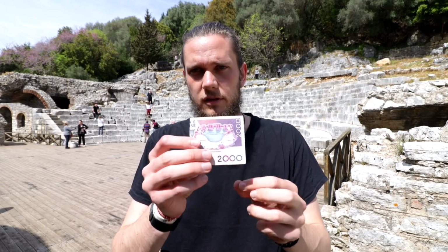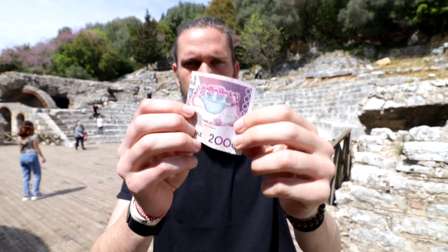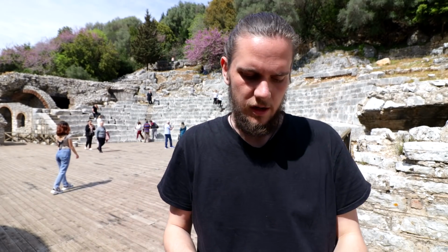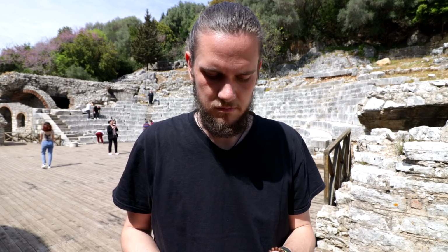On the back of the 2000 lek note is the photo of the amphitheater. That's right here behind me. And it's kind of a top-down looking shot, so I'm going to fly my drone and see if I can get a photo that looks the same.